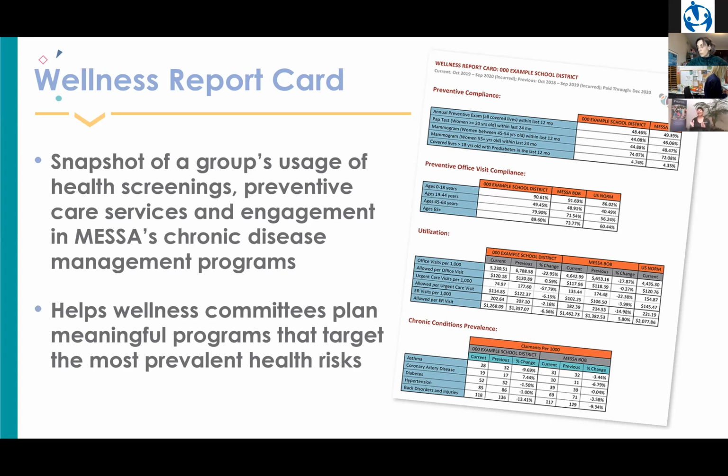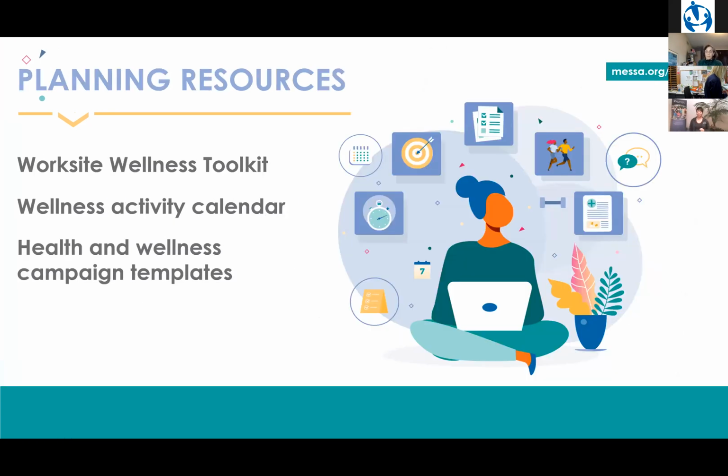It can help guide how you program and how you decide to disseminate information to your group. You might find that your group perhaps is not getting their mammograms like they should, the women in your group. So you might design a campaign the same month as Breast Cancer Awareness Month and just disseminate information on the risk factors of breast cancer and perhaps the things people can do to lower their risk, the protective factors like engaging in healthcare screenings.